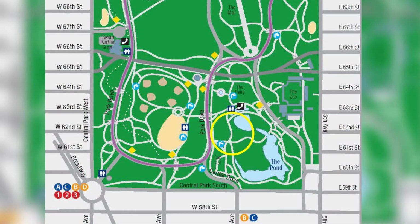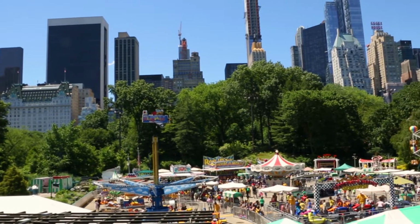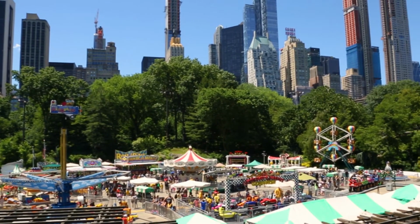So right behind me here you can see the Victorian Gardens. It's an amusement park built into Central Park. I mean, where else are you going to find that? This is kind of like the kids area.